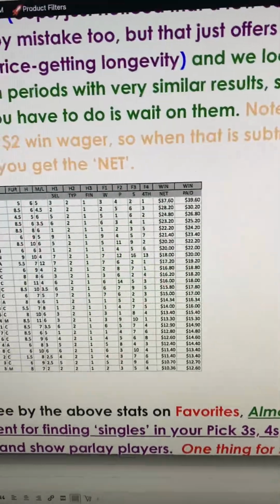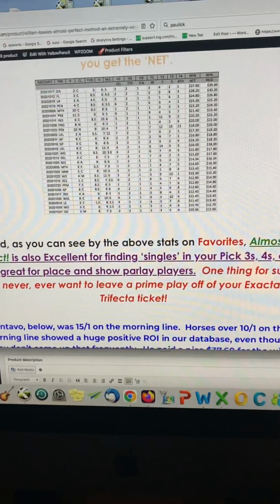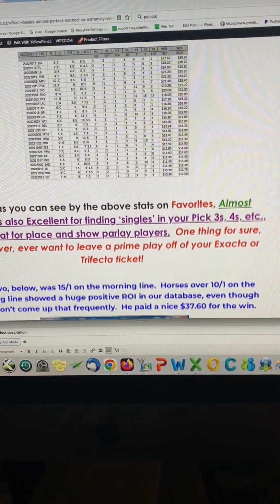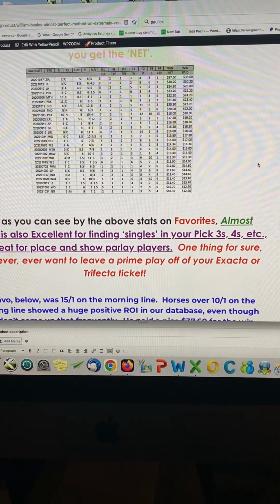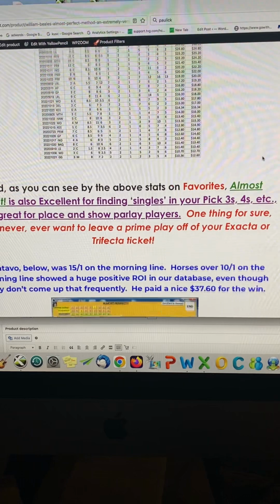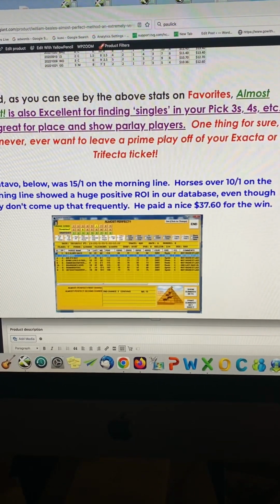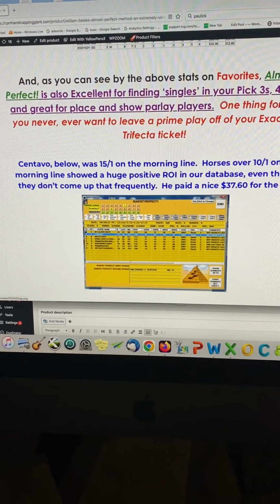And we tested other 2-month periods, so it seems to be very, very steady as far as the prices it gets. Again, you won't get an overall high percentage win, but the overall ROI, we were looking in the 70% range. And again, when you get a heavy favorite, just don't ever leave them off your exacta trifecta ticket. They will finish at least third most of the time.